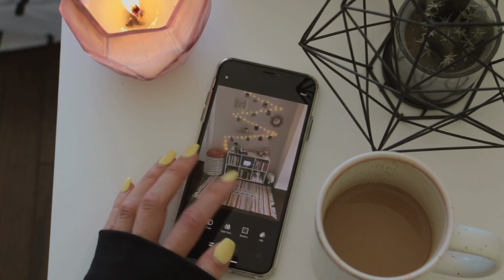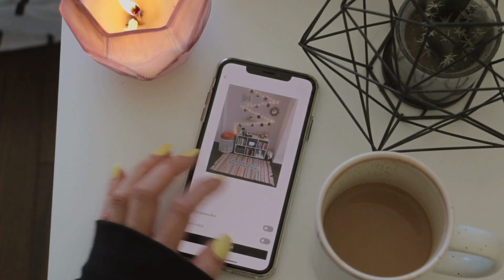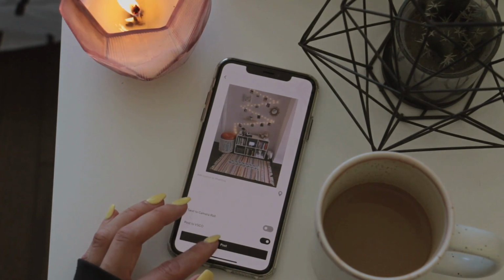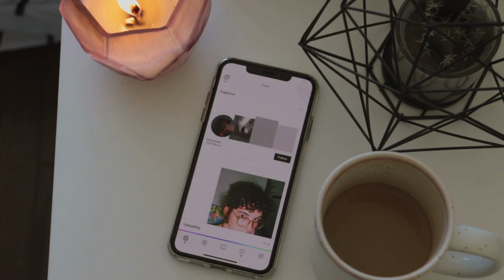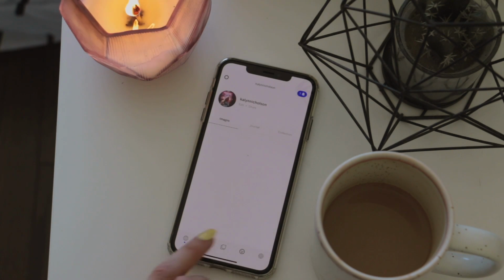I'll play around with the purples and blues and usually turn down the blues and up the oranges for YouTober, or turn up the pinks if it's usually any other time of the year. And that's pretty much how I edit all of my Instagram photos.